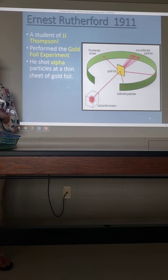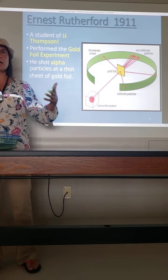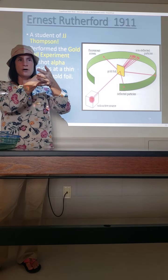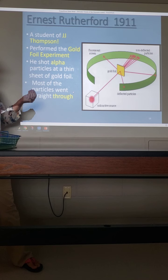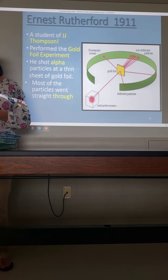And because of that, they realized they couldn't just ignore those results. They had to realize, okay, even though most of them went through, which would clarify that, yeah, there is all that open space in an atom, something was blocking some of them and causing them to ricochet around, right? And what they discovered, obviously, was the nucleus, is what they ended up naming it. And that was solid. And it also had to be positively charged.